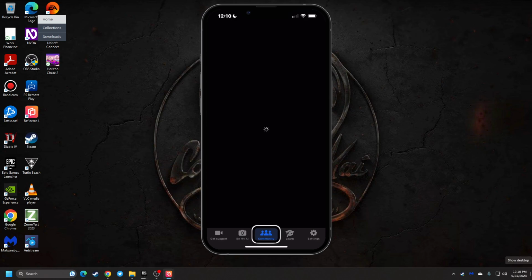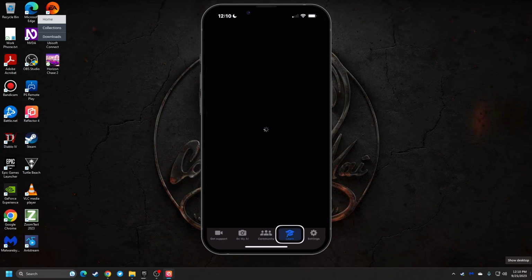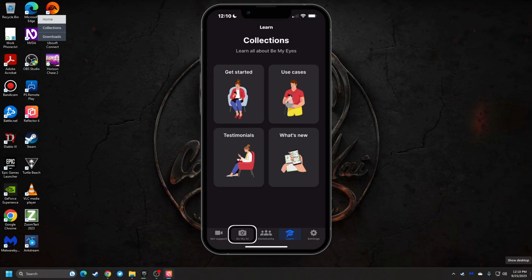Blog, heading level 1. Blog, announcing Be My AI, soon available for hundreds of thousands of Be My Eyes users. Be My Eyes is now powered up by GPT-4, visually, is but tab bar, learn, tab. Be My AI, get started, link, use cases, link, testimonials, link, what's new, link, list end. Tab bar, selected, learn, tab, 4 of 5.